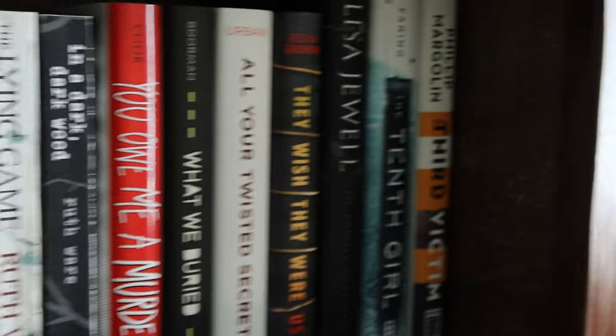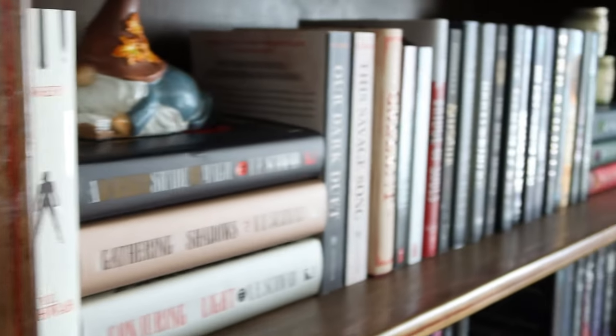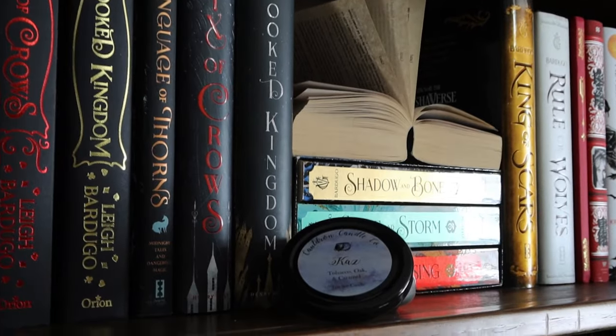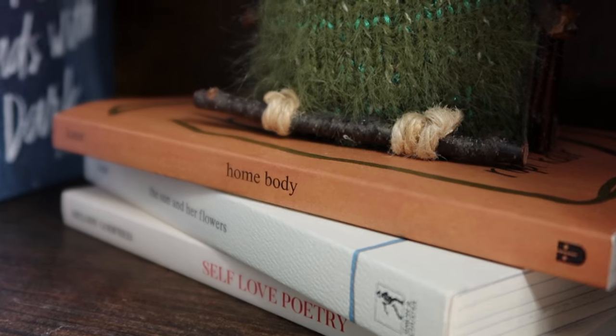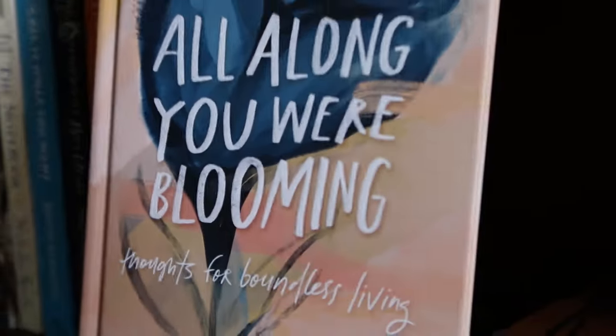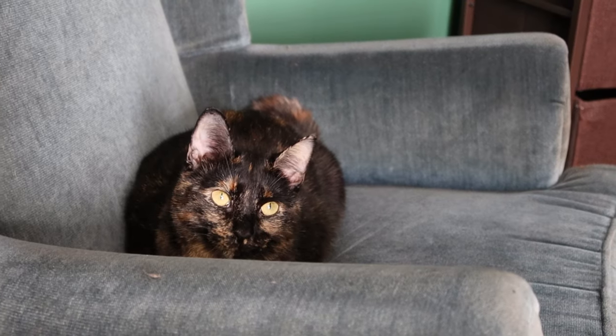The books I organized roughly by genre, without letting my perfectionistic side completely take over, but I am so happy with how they turned out, and this might be my favorite room in the house now. And I am sure Boo agrees.